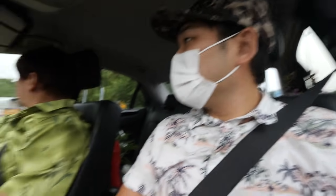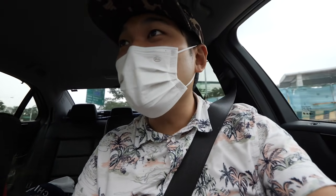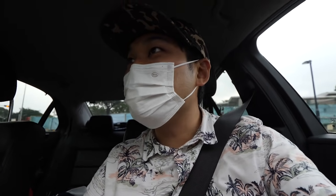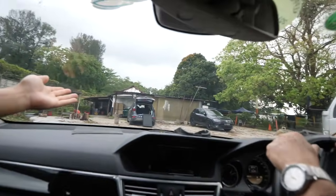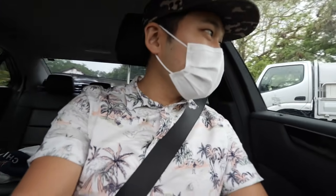This place is so run down. It's closing down already. Oh my gosh, this is one of the most old school cafes or kopitiam I've ever seen in Singapore. Check this out! Wow, look at this! Unfortunately, they're closing down and they didn't want us to take photos or film, so we're not going in, but maybe hopefully we get approval. Yeah, I'll ask our official. He's my new manager, Jimmy Yap.